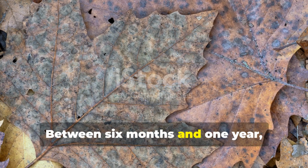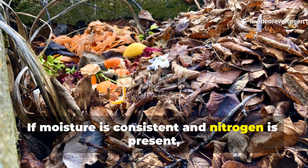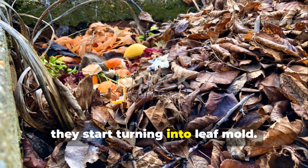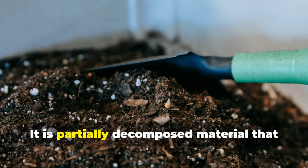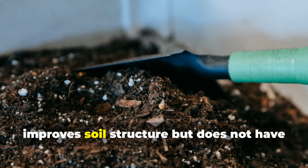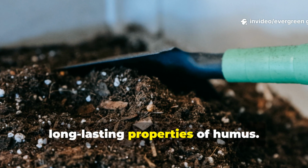Between 6 months and 1 year, the leaves lose their structure. If moisture is consistent and nitrogen is present, they start turning into leaf mold. Leaf mold is not humus yet. It is partially decomposed material that improves soil structure, but does not have the stable, long-lasting properties of humus.